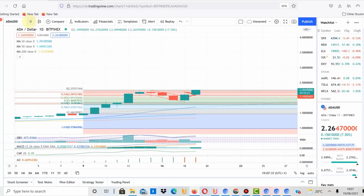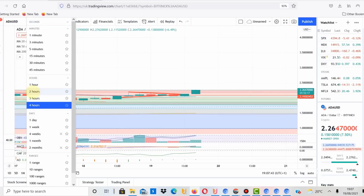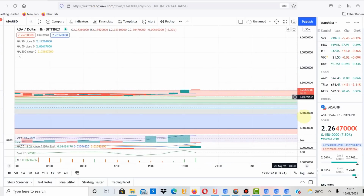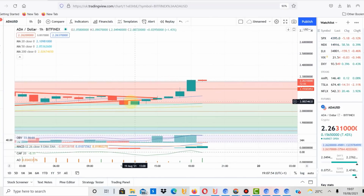So what now needs to happen, and maybe I'll move into a shorter time frame. On the 4-hour, can't really see a lot at the moment. Maybe the 1-hour chart even. So I need to change that a little bit, make it a bit clearer, guys. So we can see that nice, this is the 1-hour chart now. Every candle represents 1 hour, and we've seen that nice pump here in the last hour from 217 to 227. And you can clearly see that this pump happened.